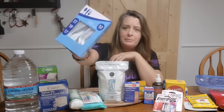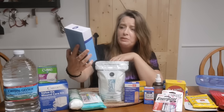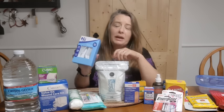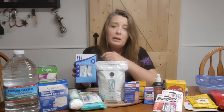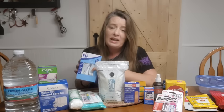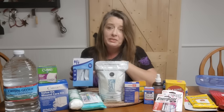And then we also grabbed a 52-piece cutlery set. We don't really use these that much because I don't like the throwaway stuff. I like to reuse and wash my own silverware. But in an emergency, these are perfect. You don't have to wash them. You can just chuck them when the grid is down or water is scarce, anytime like that. It's a whole lot easier than having to wash all those dishes, especially if you have to lug water.